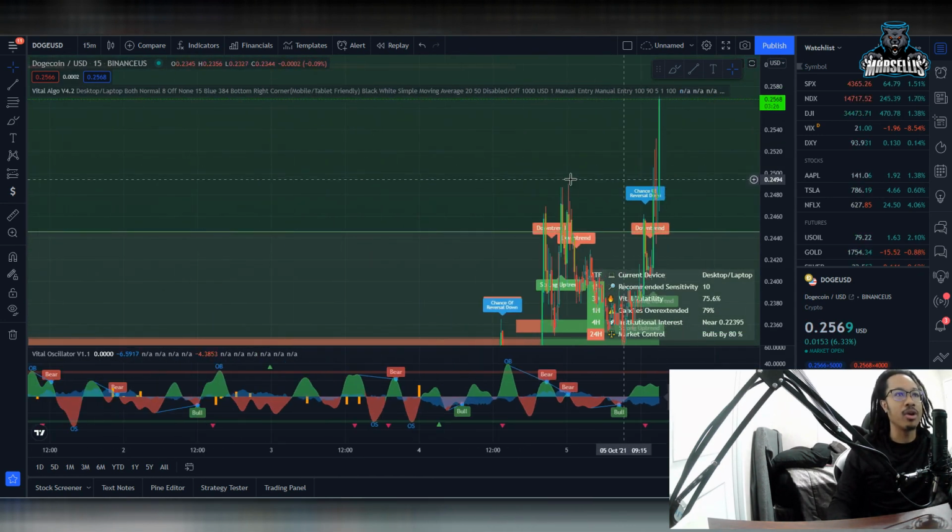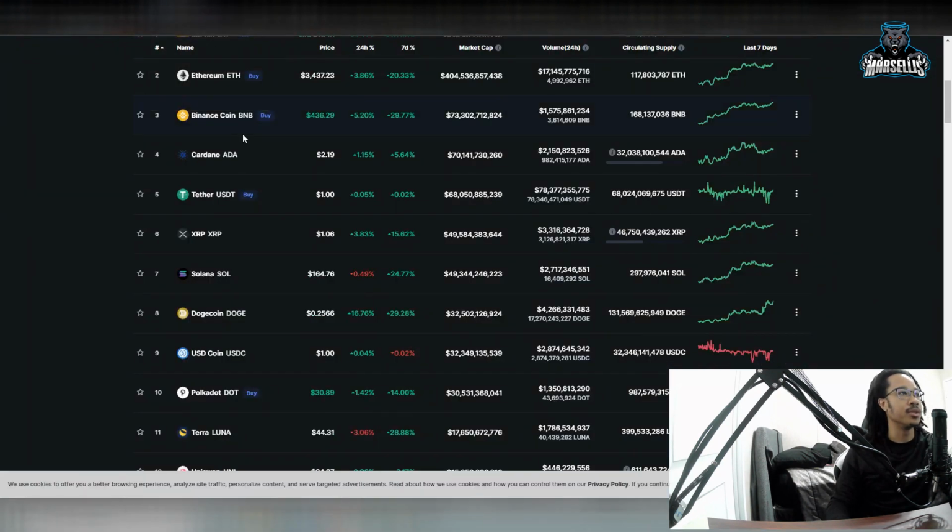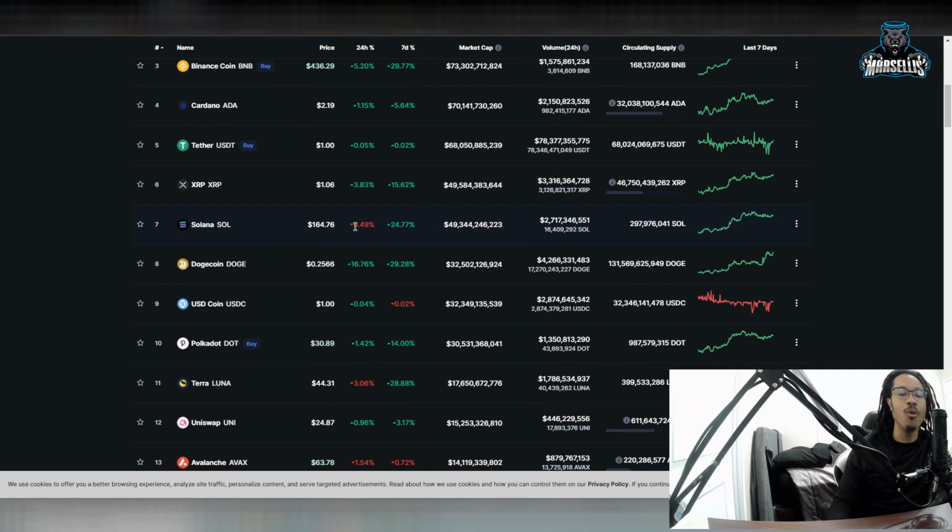But anyways, I want to go over something else. So let's go ahead and back out of here, and let's go over this right here. So Dogecoin right now is up 29.28% in the last 7 days.